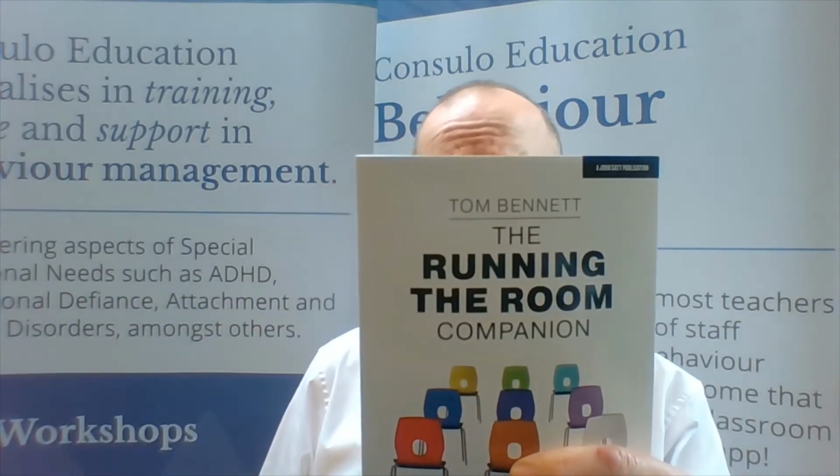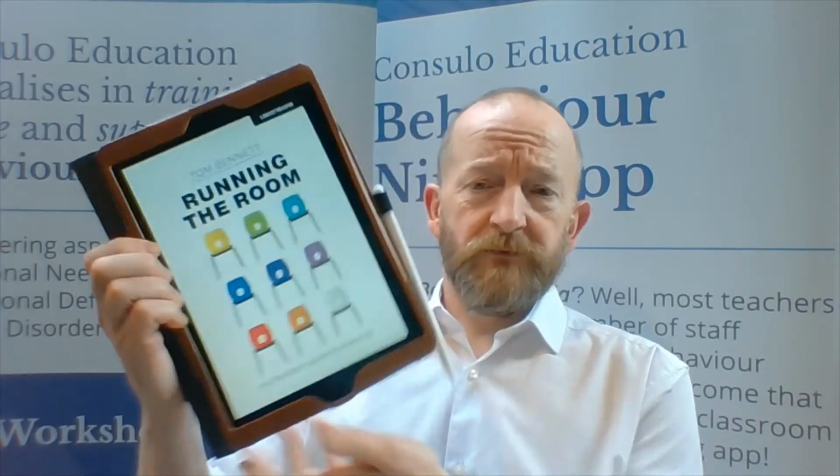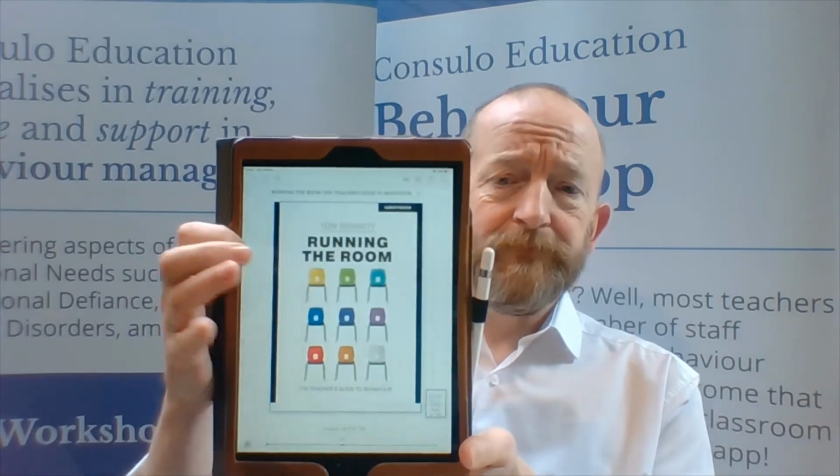And certainly this is one of the books that I want to do that kind of recommendation of, and it's this book. It's Running the Room Companion by Tom Bennett. It's the companion, and that's important. The companion to the original Running the Room, which I've got on my iPad here. So I suppose the obvious question would be, do I need to buy both Running the Room and the Running the Room Companion? Well, I'll perhaps get onto that later on.